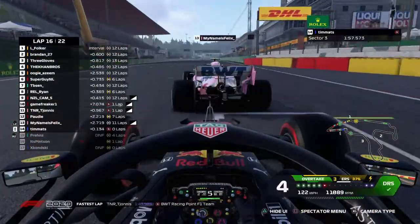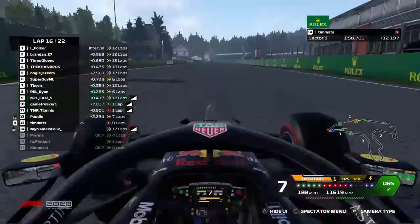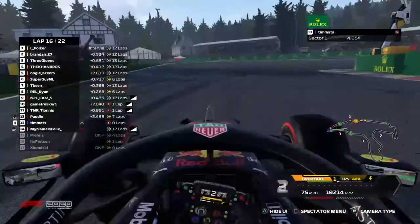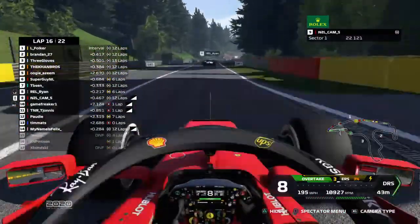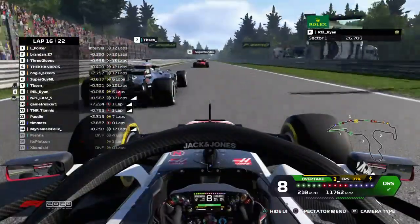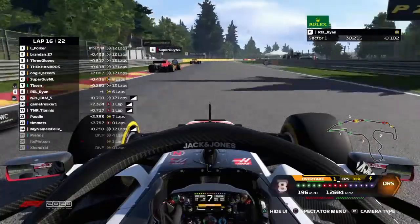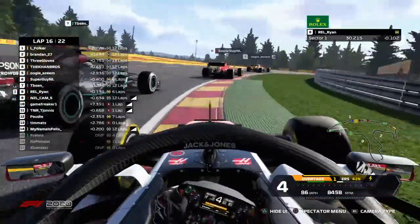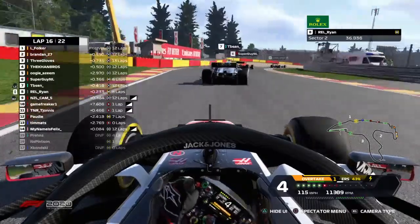Tionis with the fastest lap of the race. Timmats has got DRS on Felix, going down the inside towards turn 1 as Mats gets the move done, on lap 16 out of 22. But now Ryan's going for the move on TB-Sen, going down the inside of the Kemmel Straight. Can he get this move done? No, because TB-Sen's going to run and get a later breaker, sorry.